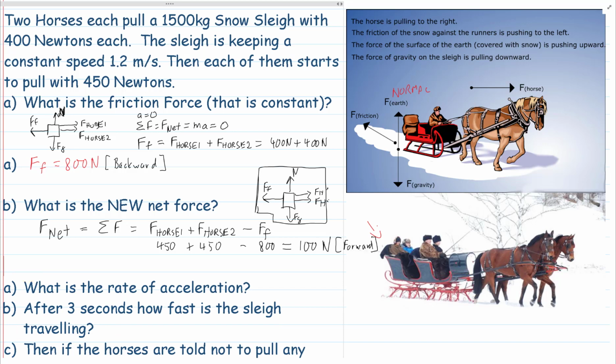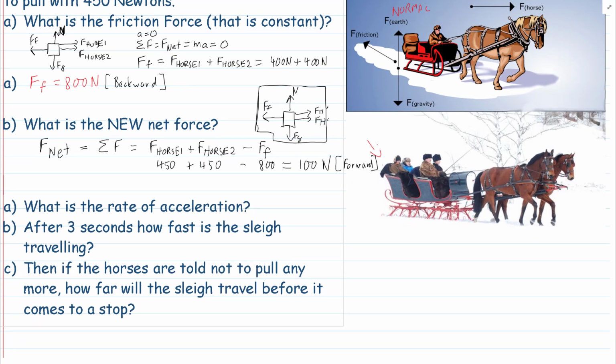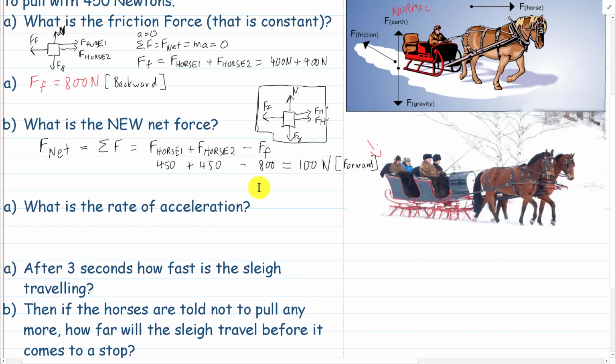C, what is the rate of acceleration? Here it gets a little bit difficult. Everything is a little bit more challenging. Not much, but now we're not just doing logic, which we could have solved from before.